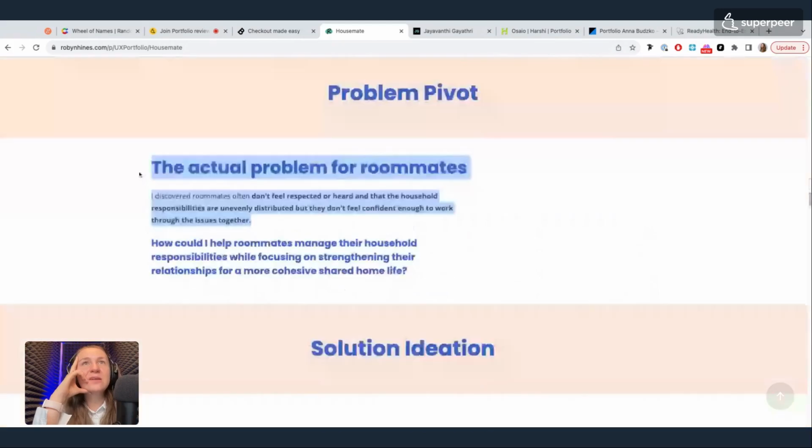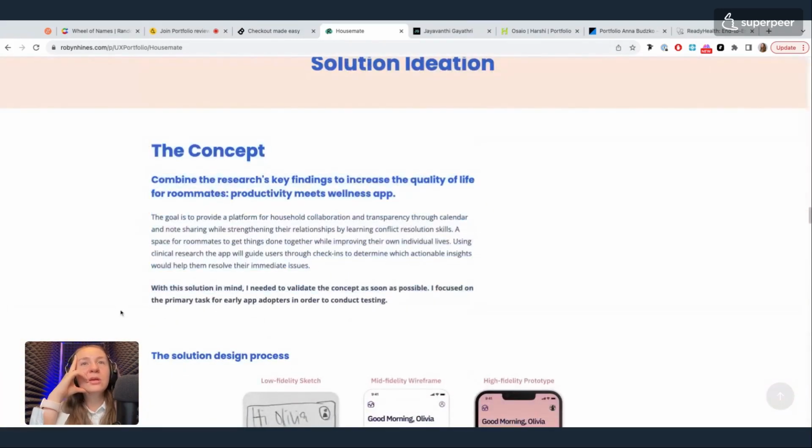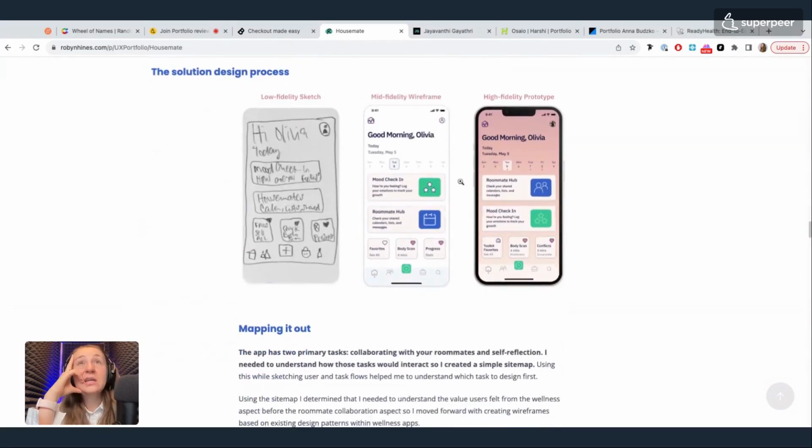Okay, like I already said, a lot of conflicting boldness here. Not gonna read. Solution. Solution and process is fine. Mid fidelity, but it's weird. Mid fidelity wireframe already looks almost the same as high fidelity wireframe. Everything you have added here is just the gradient on the back, which is weird. I don't know. I would not even include this, to be honest.